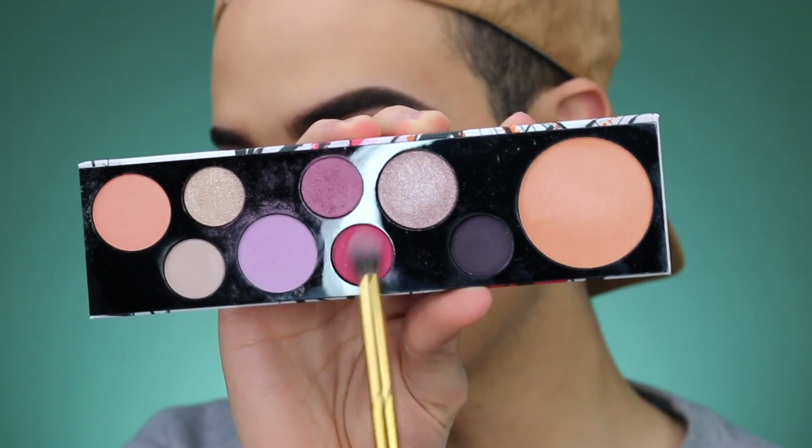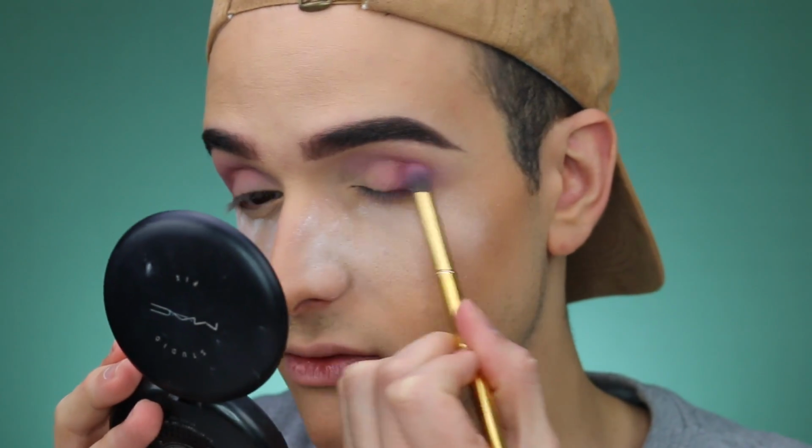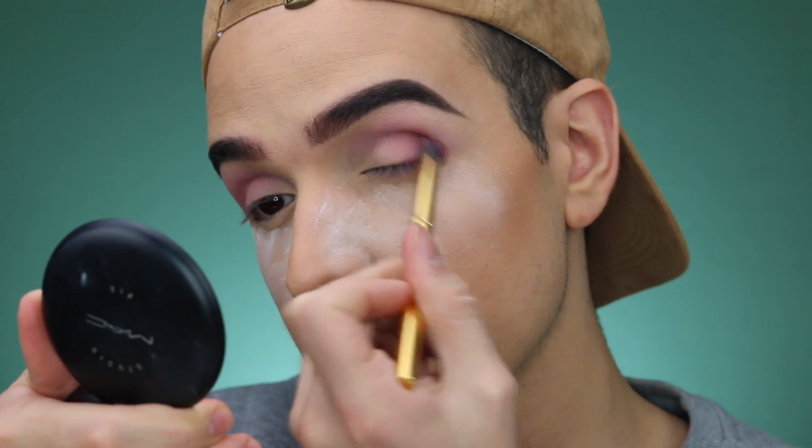I'm gonna go in with this red shade right here, and pop this right on this outer third, just to add a little bit of something. Oh wow, of course I get fallout right where I didn't put the powder. Fuck me. Okay, let's keep blending. I feel like this is starting to look quite editorial. I'm not mad about it, you know?